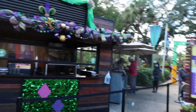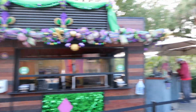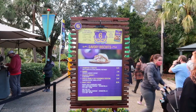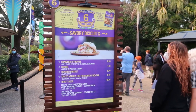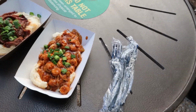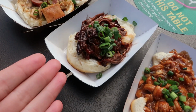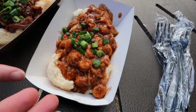The line has definitely increased since we went in it. Next is a savory biscuit shop, and look how well decorated this is. This is pretty fun. And here they got the crawfish etouffee, gumbo, braised brisket, and some other beer and alcohol. So here are the 3 things we got here. I don't know which one's which. I think this one's the brisket. This one is the crawfish etouffee.